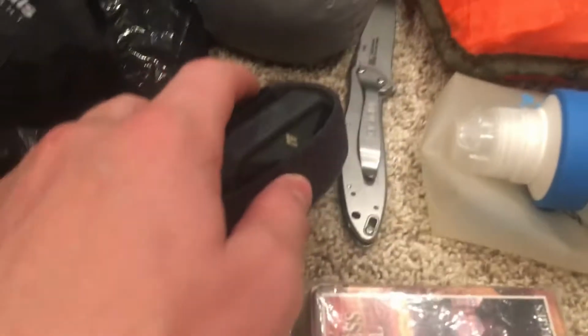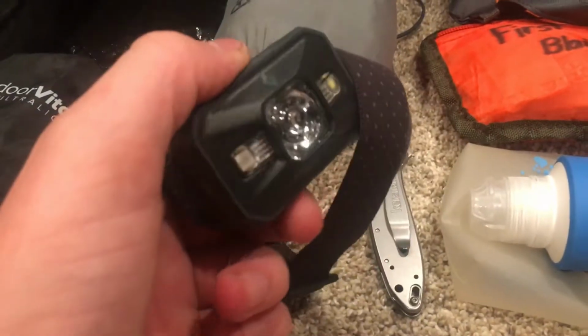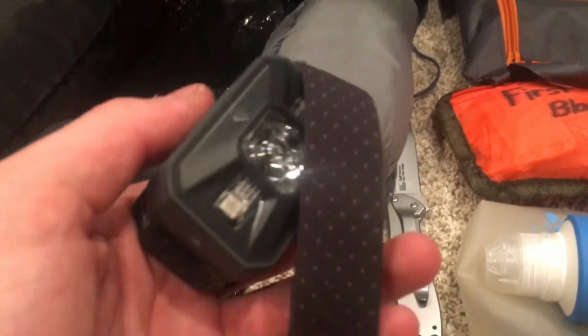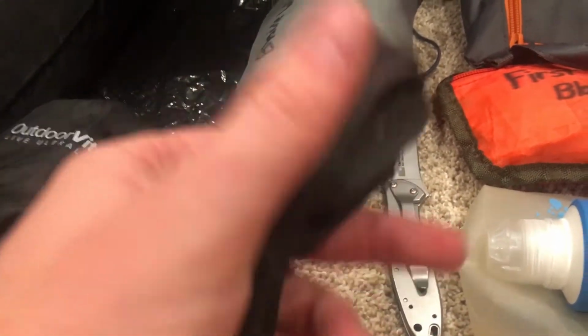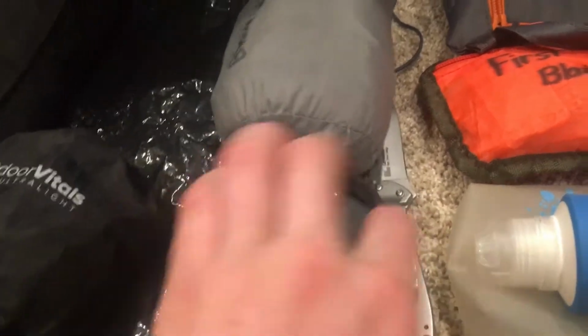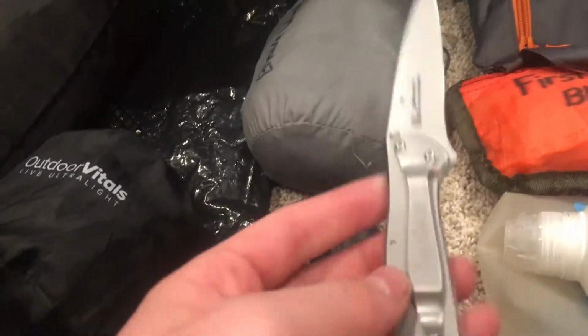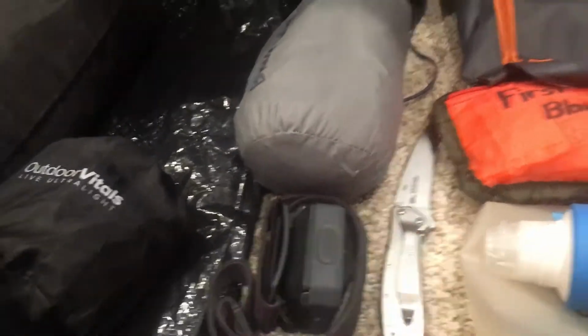All right, moving down, we got the headlamp. This is the Black Diamond Storm headlamp. You will see a review on this coming out in a little bit, so keep an eye out for that one. Here I just got a simple Kershaw knife. This is a nice knife. Pretty simple, not much to say about it, but that's always a thing you need to have when you're backpacking.